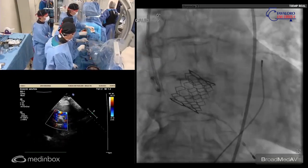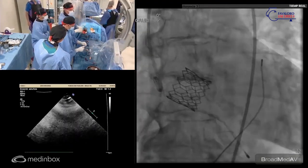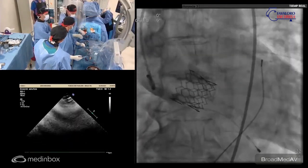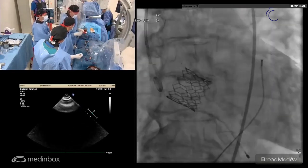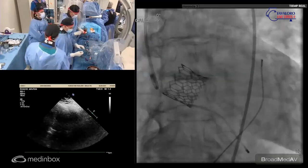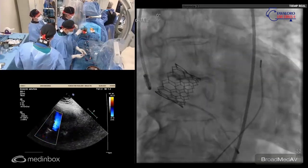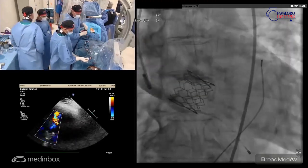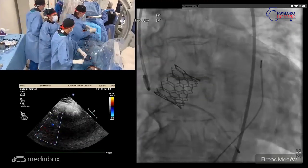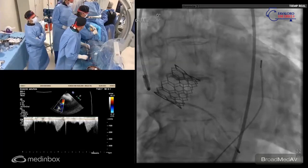Now we can see what she can see on the echo. So what is she going to check? She's going to check first of all the gradient, the amount of AR, mitral valve function, and if they have any pericardial effusion.